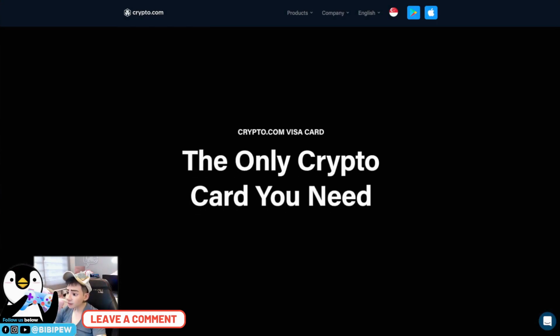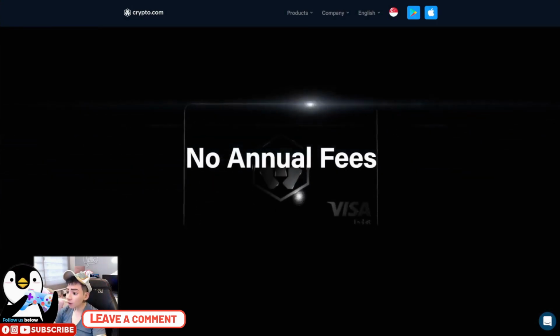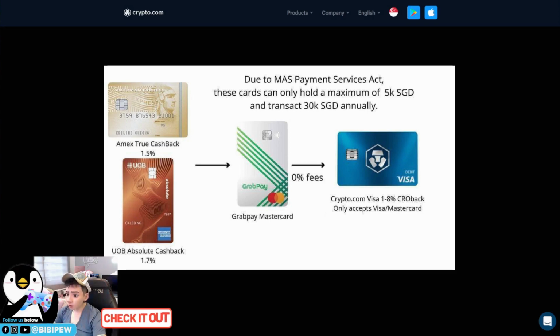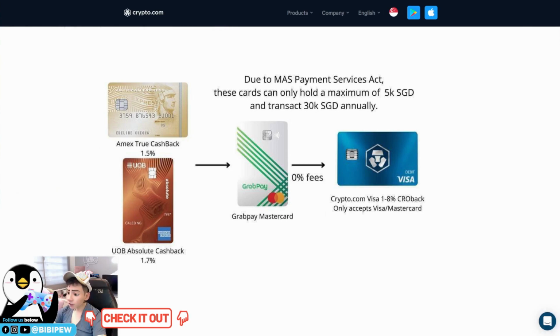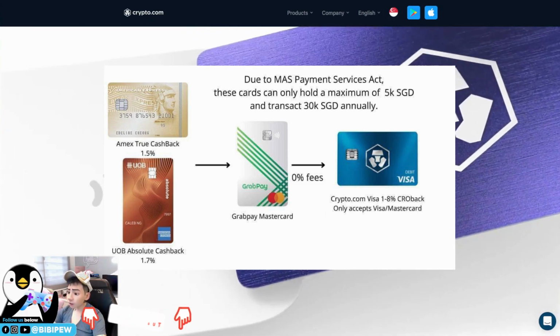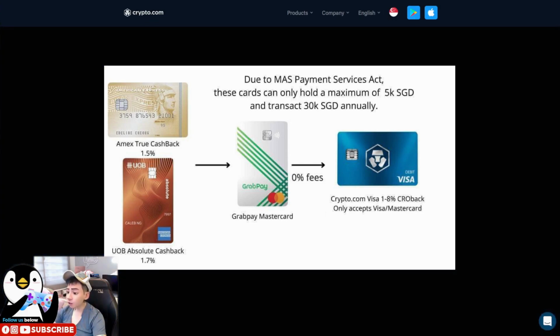So today I will be teaching you the fastest and also the easiest way to top up your CRO card. First of all, it will be good if you have a UOB Absolute cashback card that will give you 1.7% cashback every time you top up your Grabpay MasterCard. So in this way, you will be able to earn 1.7% cashback.